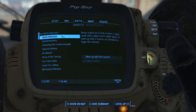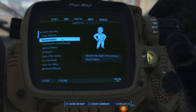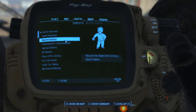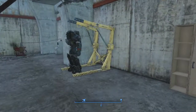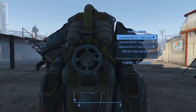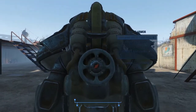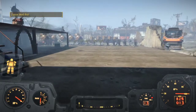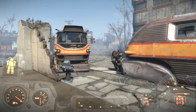the Institute. I do need to go back to the Institute, however, and get the serum for Virgil. Revere Beach Station, we do need to turn this one in because we did clear that hospital, so we may do this also. But first, now that I think about it, we may just want to go ahead and get the serum for Virgil before we screw up and leave the Institute. And Danse always runs off that way for some reason whenever I move around. But, okay.